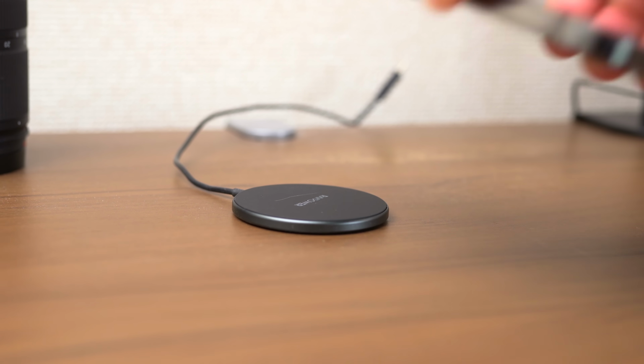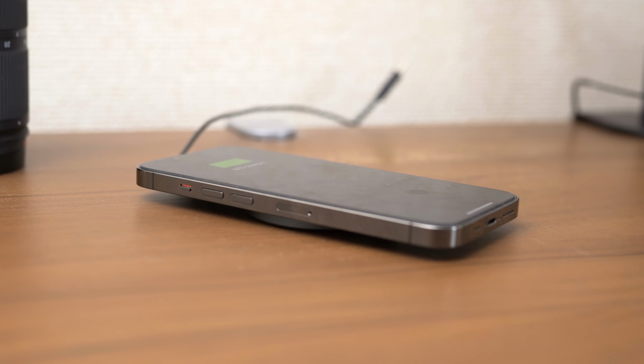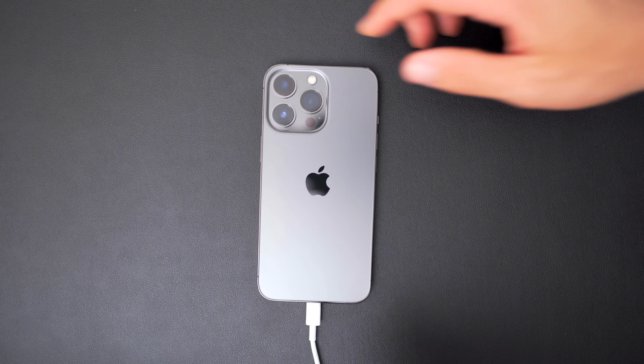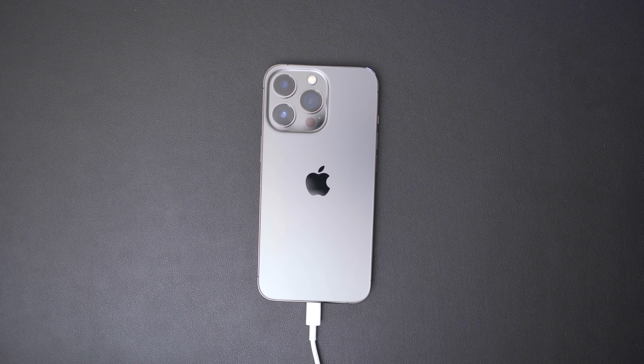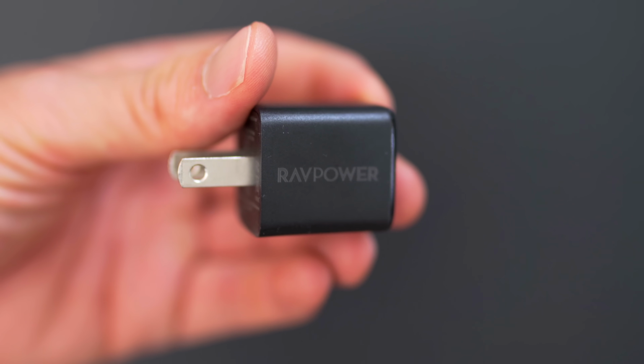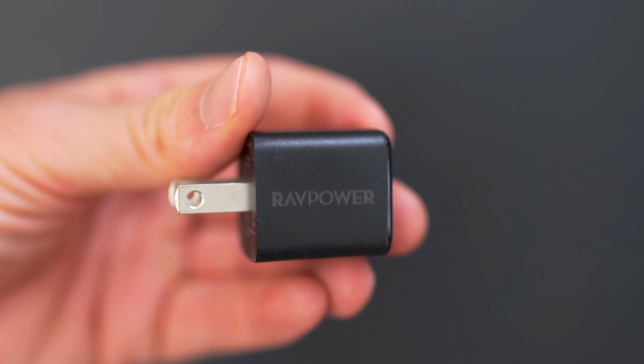For charging, you can use a MagSafe charger, which is around 15 watts, or you can use a fast charger, which is around 20 watts for iPhone, and you can charge up to 50% in 30 minutes. And I'm telling you right now, for the battery capacity of this phone, you might need a fast charger. The 5-watt bricks for iPhone will not do the job.